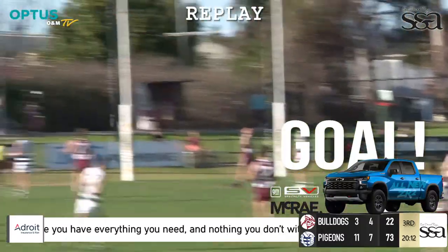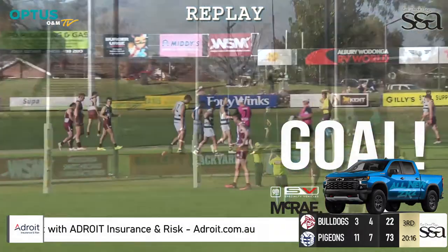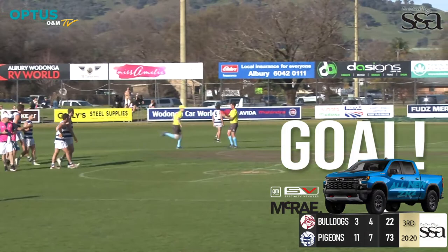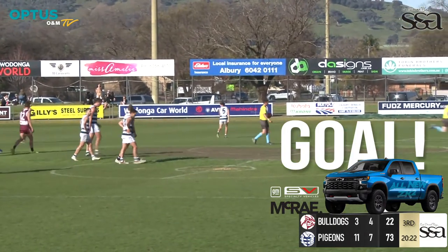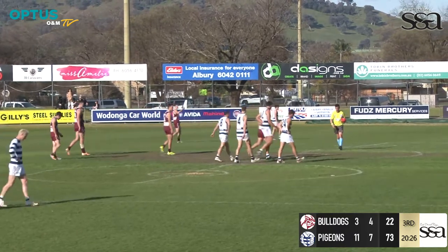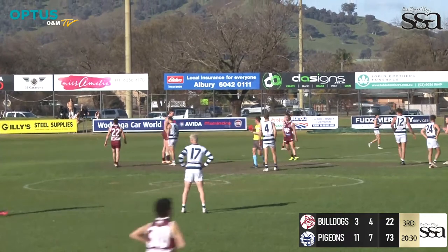Yeah, well, Gibbon wheeled it forward from the centre clearance, and then Wheeler kept running and got it back, then fired off a beautiful hand pass to Kennedy. And how about the finish on the run? Just never looked like missing from about 45 out directly in front, but a beautiful running goal and great teamwork from the Pigeons. Just such a great polished team, Yarrawonga are, aren't they?